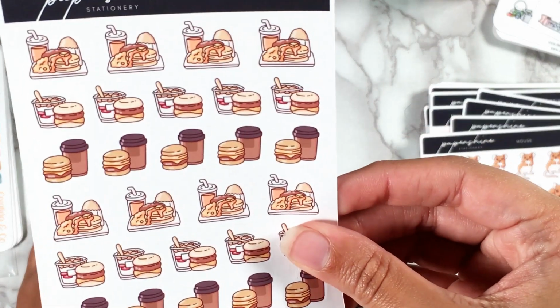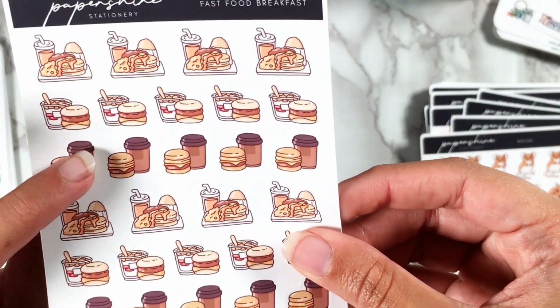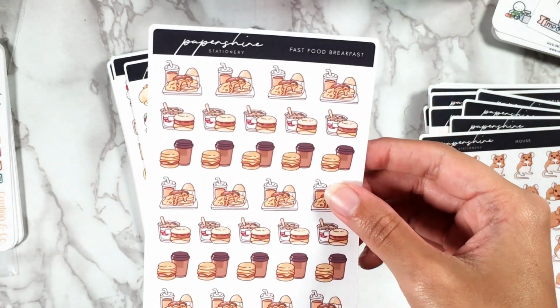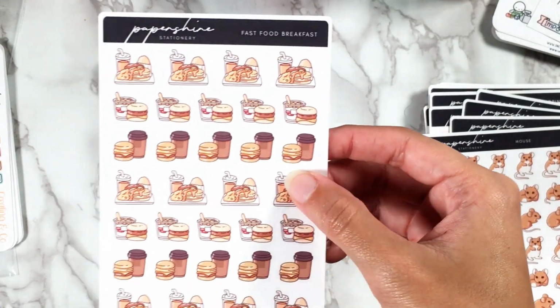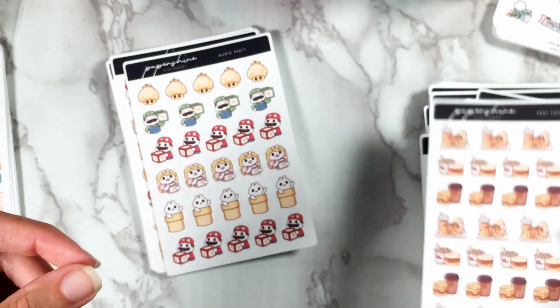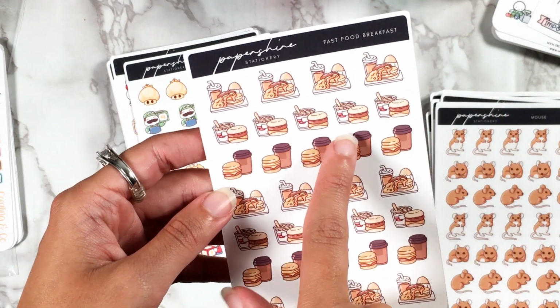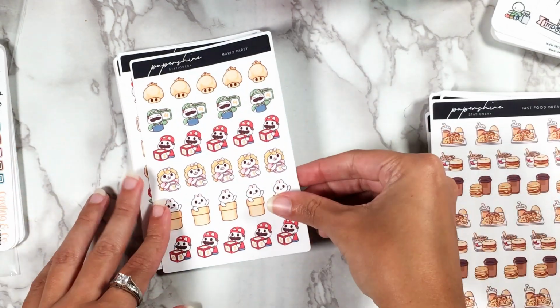We have fast food. I mainly got this for breakfast sandwiches because there's 2 rows of that. Also for pancakes because I love pancakes, but I am obsessed with breakfast sandwiches too, so I need that. I like the ones with croissants, but you can tell this is a breakfast sandwich, so I can use it for that.